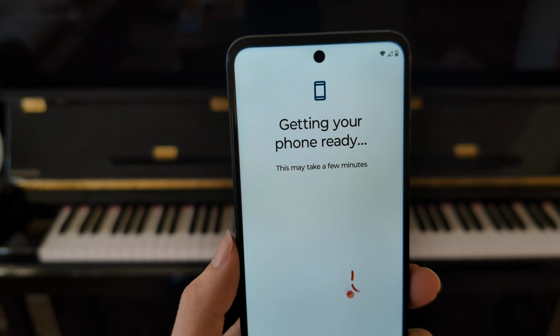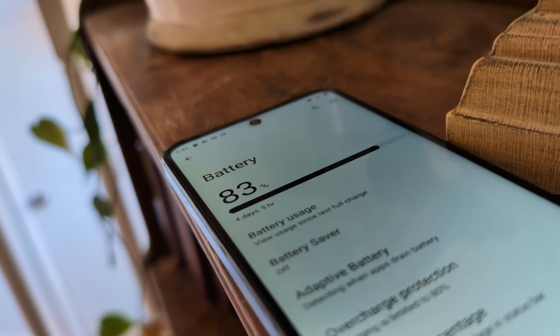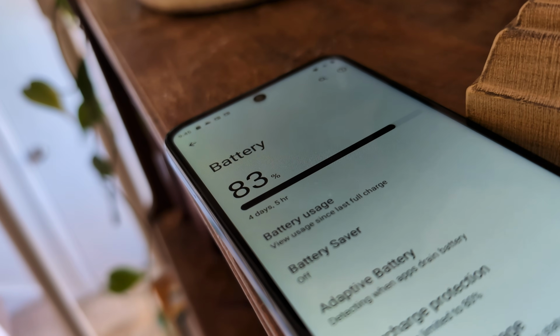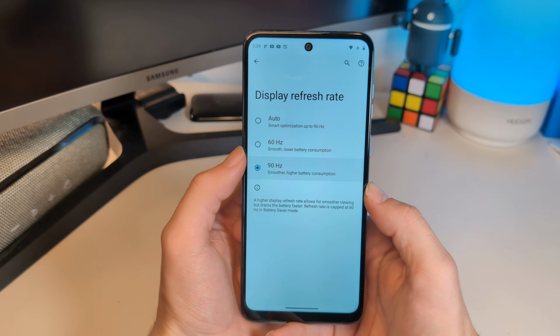Battery life is often a concern with budget devices, but here that doesn't seem to be much of an issue. Since I don't use AT&T, I couldn't do a lot of real-world testing with mobile data or cell usage, but from what I've seen, it has no problem getting through a whole day, even with the 90Hz refresh rate enabled.